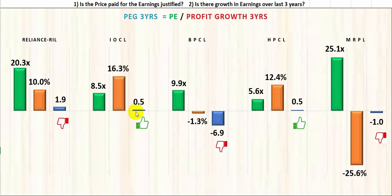IOCL is still good at 0.5. Even in the recent 3 years, we are getting a 16.3% growth rate in the earnings, for which we paid 8.5 times more. BPCL in the recent 3 years has seen a degrowth in its profit at the rate of 1.3%. So the PEG is negative 6.9. So although we are paying 9.9 times, the earnings doesn't have any growth, or in fact there's a degrowth in the earnings. HPCL PEG is still good at 0.5. For a price earning of 5.6 times, we are getting a growth of 12.4%.